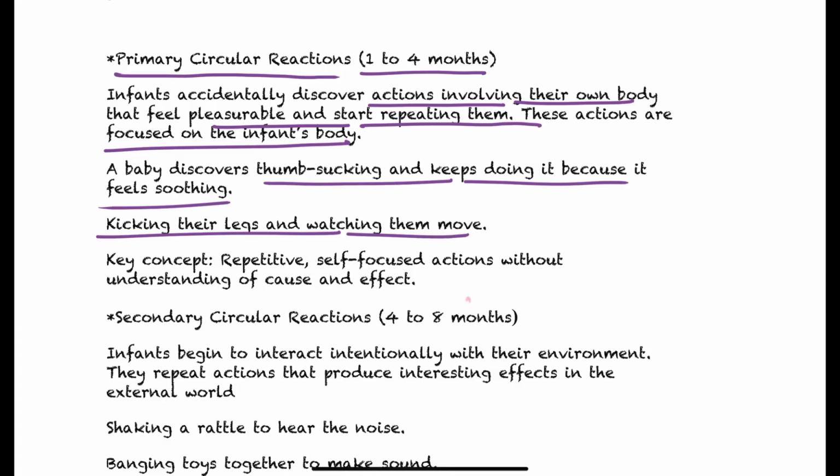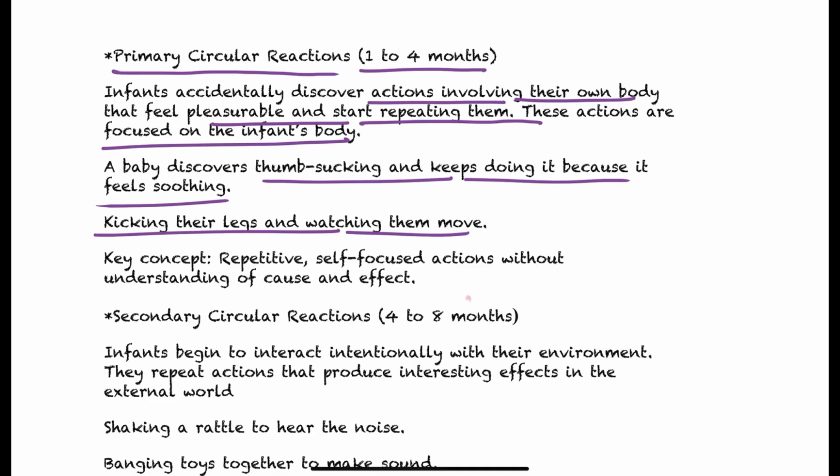So in this primary circular reaction period, the baby discovers actions that are pleasurable to them, but the behavior they are doing is restricted to their own body rather than the environment. They don't discover the environment, and these are repetitive self-focused actions without understanding of cause and effect. They don't know about the cause and effect relationship, and it is also not goal oriented behavior. They do all this repetitive behavior because it feels pleasurable.